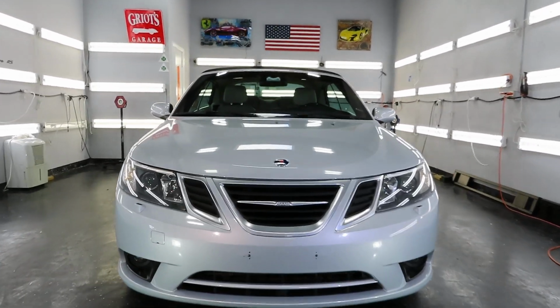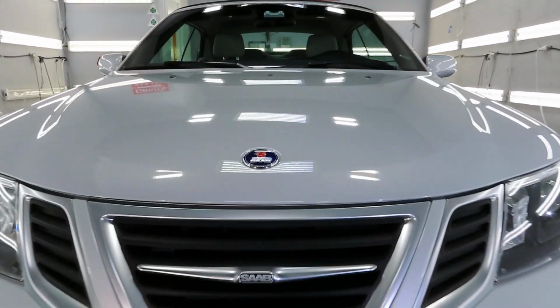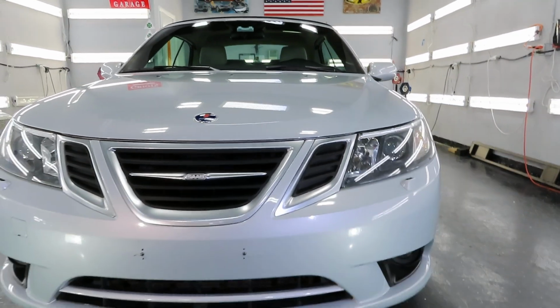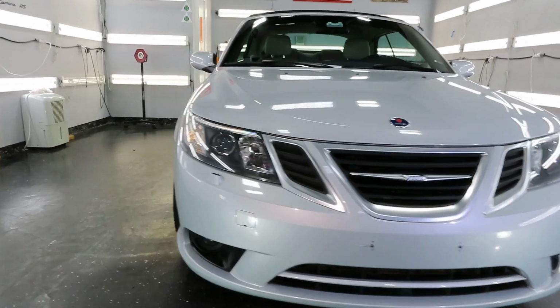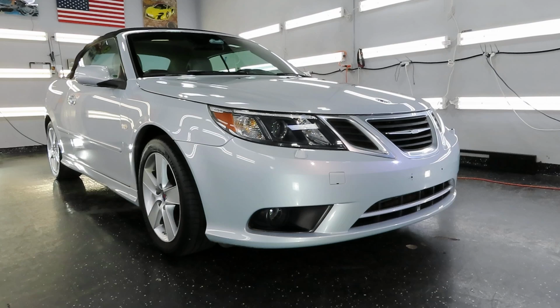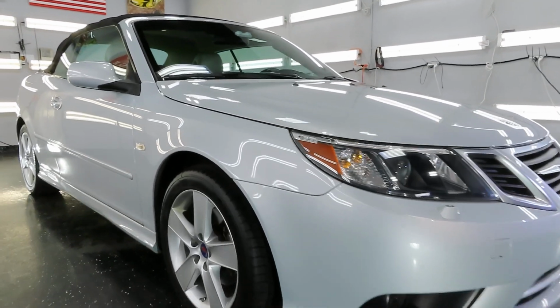Not the typical car that comes into our shop, but this is a 2010 Saab 9-3. I believe it's an Aero. And anybody who knows me, I promise this is not one of mine. Those who don't know me, I have a few Saabs myself.